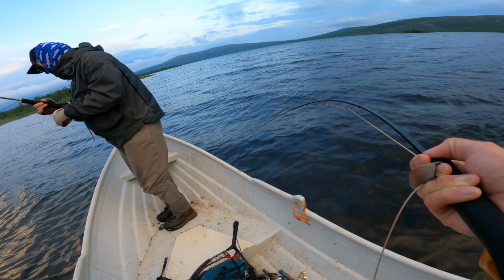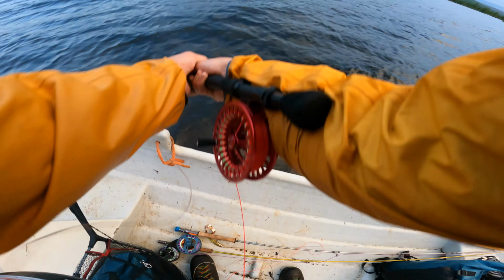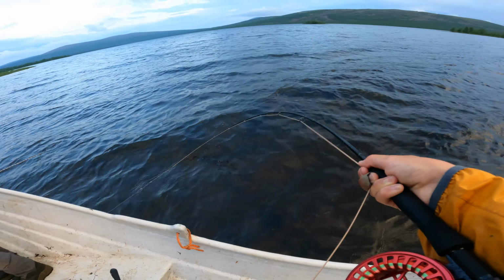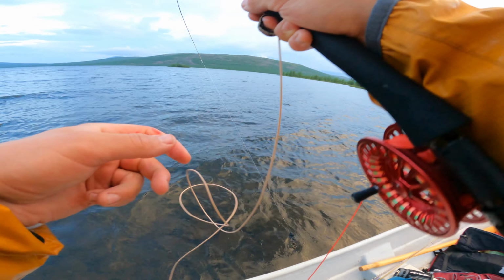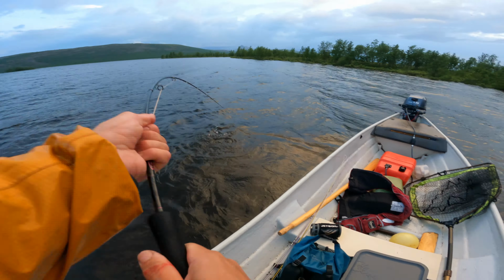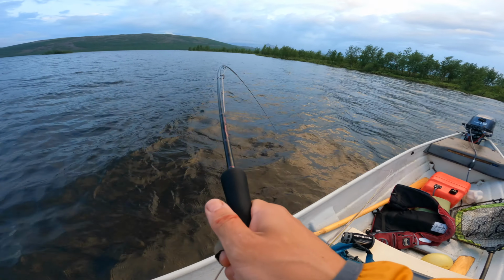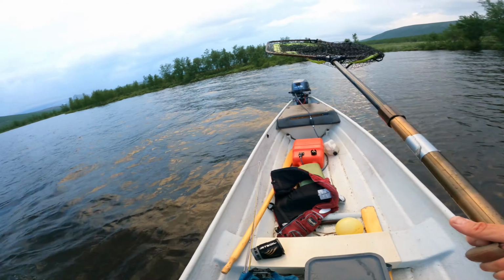Now it's going again and under the anchor line. I don't like that. It's pulling the entire boat now. Here it comes. Oh. Give me that.